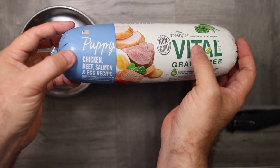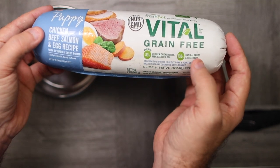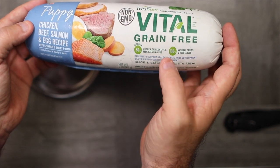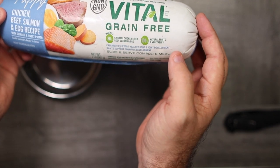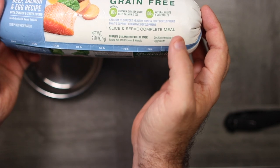Alrighty guys, so here is the Vital grain-free, no GMO. This is the puppy formula. It's the chicken, beef, salmon, and egg formula. It is all grain-free. 80% chicken, liver, beef, salmon, egg, natural vegetables, vitamins. Slice and serve. So that's actually pretty cool.